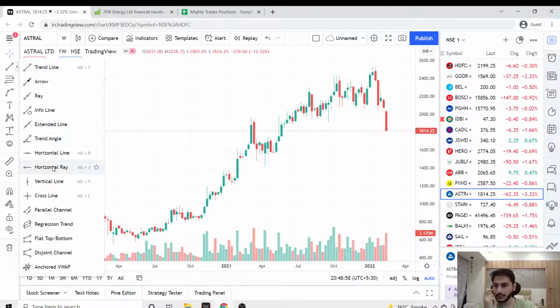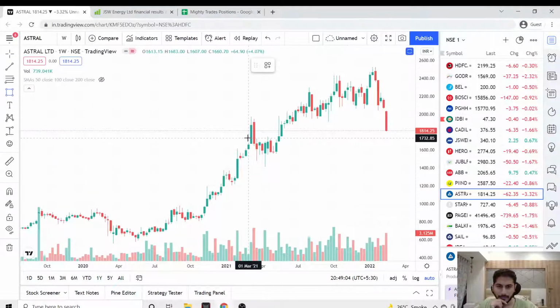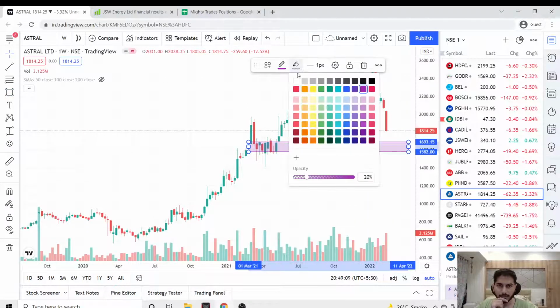So just mark this over here. Let me draw a rectangle. Yeah. So this is the ideal spot where the stock should take support.